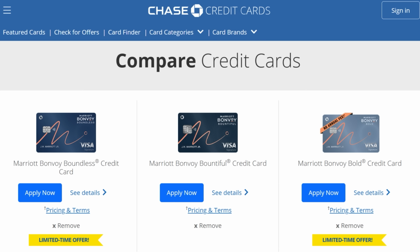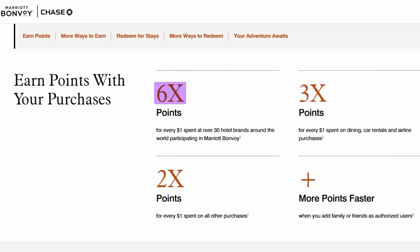You first have to go through any one of the Chase credit cards, hold those for a year, and then request to product change your Chase Marriott card up to a Ritz card. This card is worth it though, because it gets you 18.5x back on Marriott stays, 3x on dining, 3x on car rentals and airline purchases, before earning a flat 2x back on everything else. The benefits are where it does its best work though.